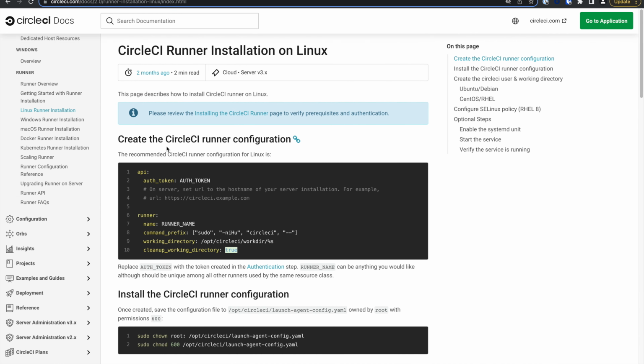On this page, you'll set up the runner config along with some permissions. When looking at this config, keep in mind you need to change some values. The first one is this auth token. This token will be the token we got from the previous step when generating a resource class. The second is the runner name. The runner name should be customized to something descriptive.